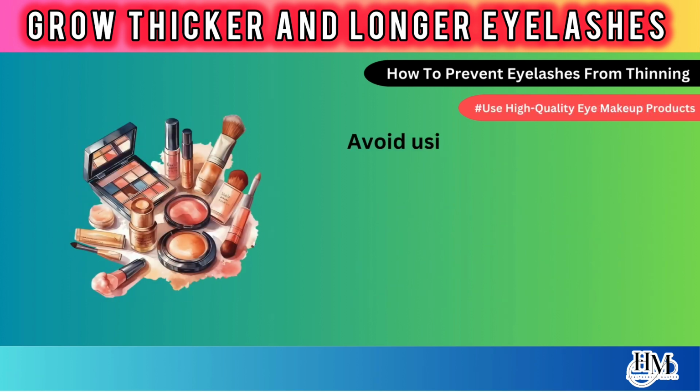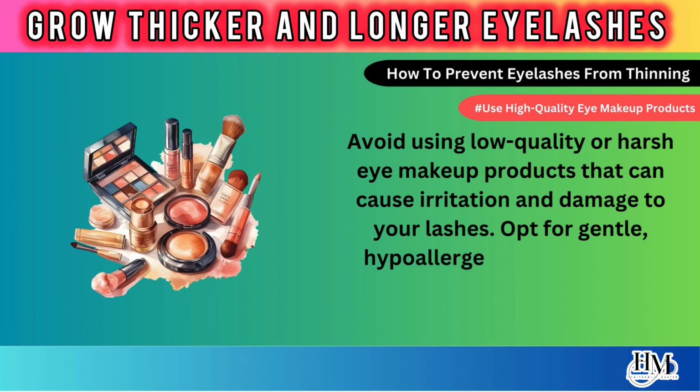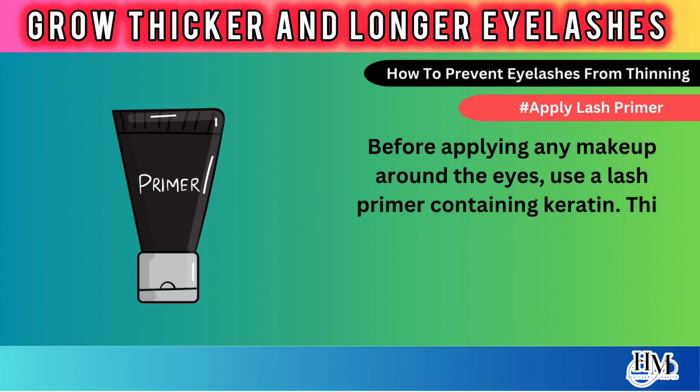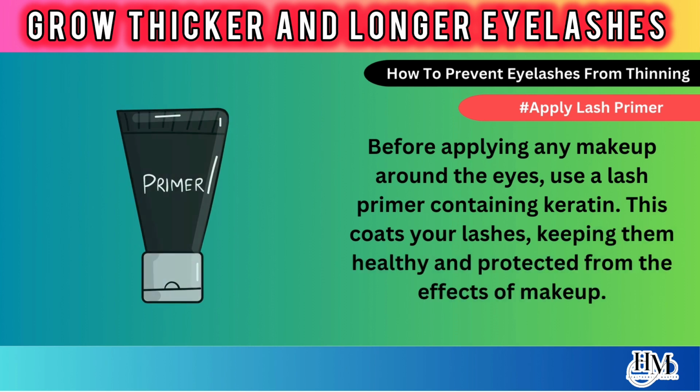Use high-quality eye makeup products. Avoid using low-quality or harsh eye makeup products that can cause irritation and damage to your lashes. Opt for gentle, hypoallergenic formulations. Apply lash primer. Before applying any makeup around the eyes, use a lash primer containing keratin. This coats your lashes, keeping them healthy and protected from the effects of makeup.